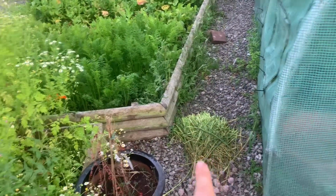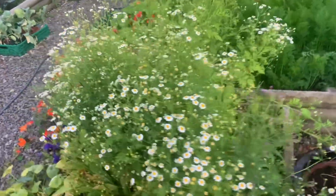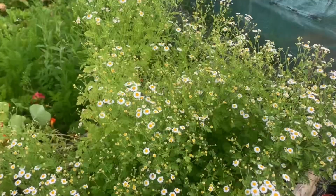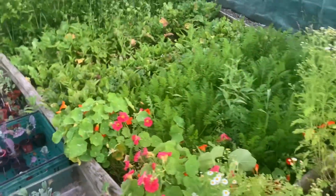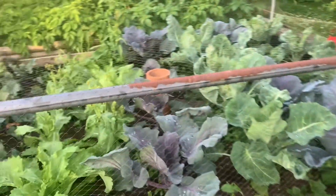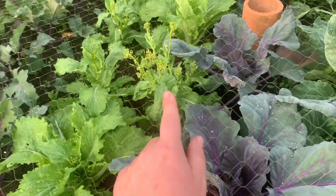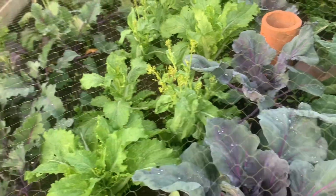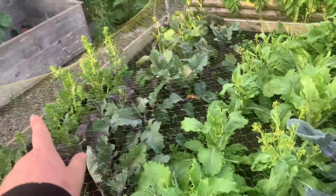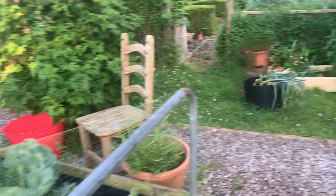I've just taken the chives down because they needed topping. And this is feverfew that's coming out now. I'll be harvesting some of that. So we've got all sorts of different things in these beds. As I say, I'll do another video dedicated to just what's going on. But here's a classic example of how hot it's been. These mustards are just flowering immediately. Cabbages and different mustards, they're not really standing a chance because of the dry weather.